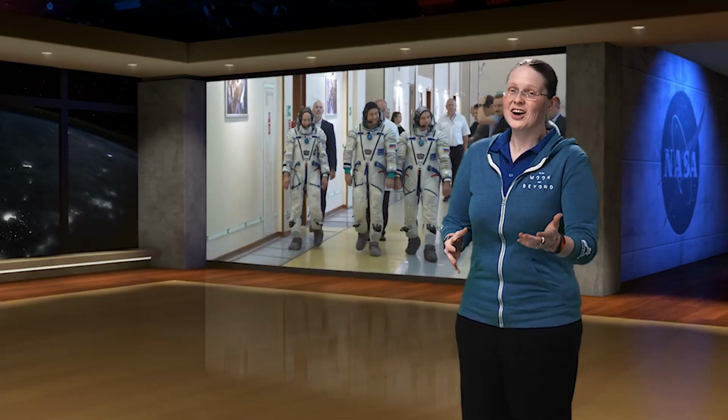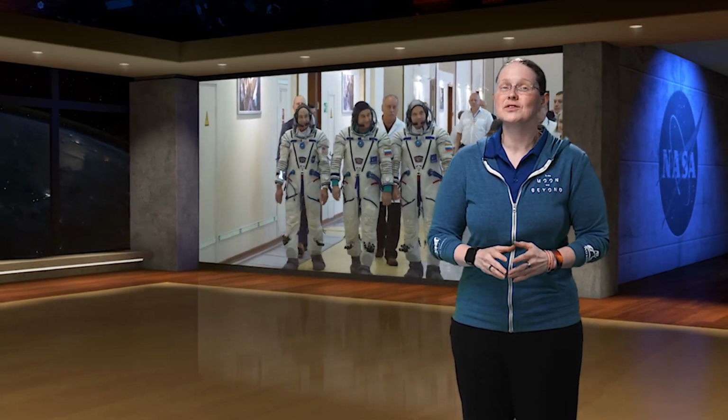Final preparations are underway for the next crewed launch of the Roscosmos Soyuz spacecraft, which will ferry NASA astronaut Don Pettit to space for his 4th voyage into low Earth orbit.